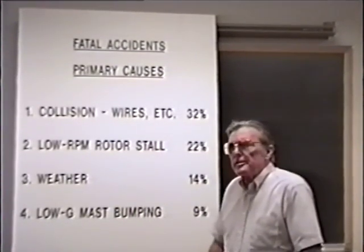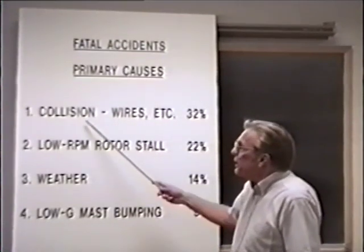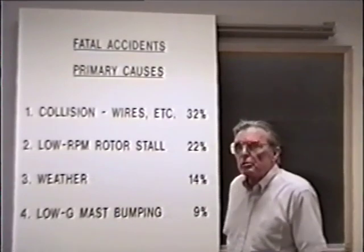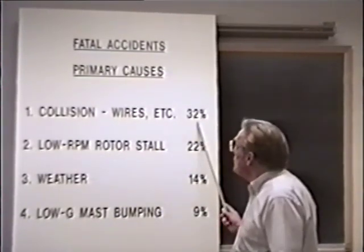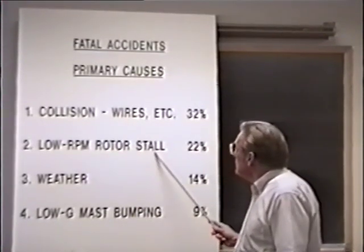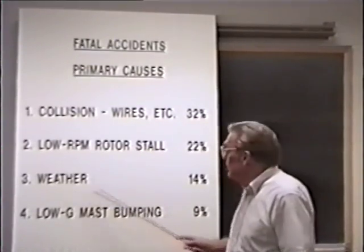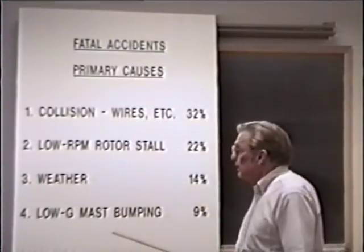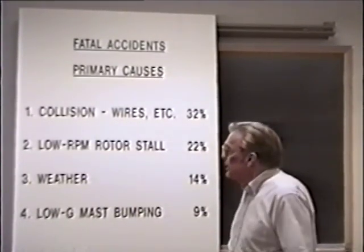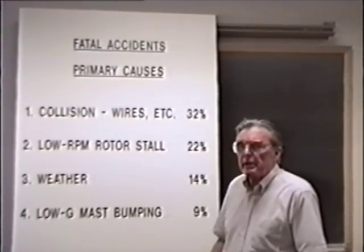What are the primary causes of fatal accidents in the R-22? Well, number one, way above anything else, collision or flying into wires or other obstacles, 32%. Low RPM rotor stall, 22%. Weather, 14%. And low G mast bumping, 9%. These are the four primary causes of fatal accidents in the R-22 helicopter.